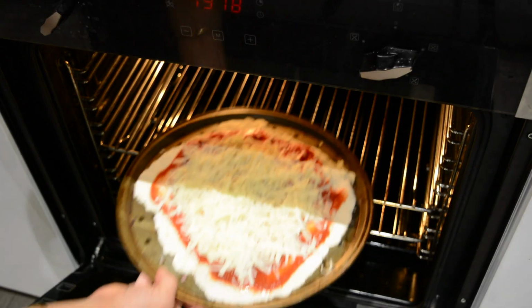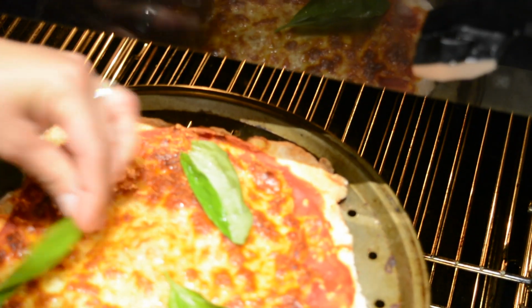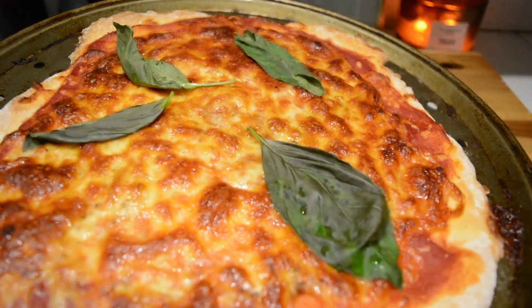I added the cheese and put my pizza in my preheated oven for about 15 to 20 minutes or until the dough is cooked through. I also added a few basil leaves for the last few minutes and then my pizza was ready.